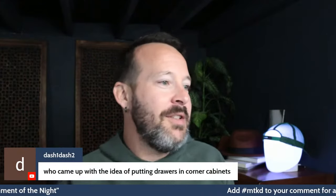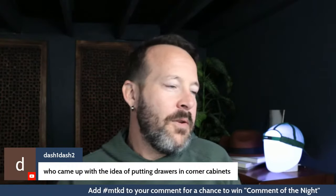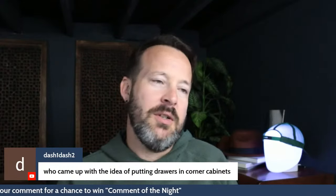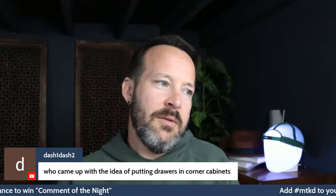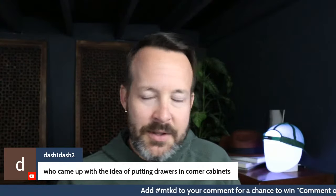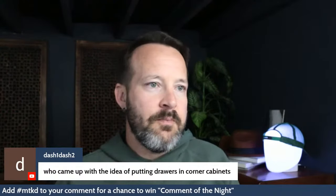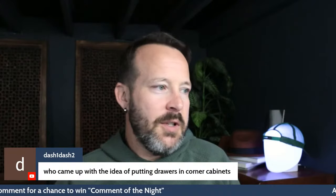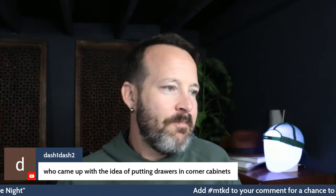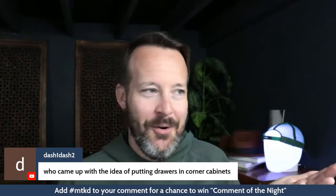Who came up with the idea of putting drawers in corner cabinets? Well, the corner cabinet is just one of those places that's just unfortunate. And so we just have all these different ways of trying to make it more efficient. So I get it. Lazy Susans and magic corners and all those types of things. And just having corner cabinets was one of those things that someone came up with. I don't know who first designed it, but when you're talking about wasting space, there it is right there. Corner drawers.